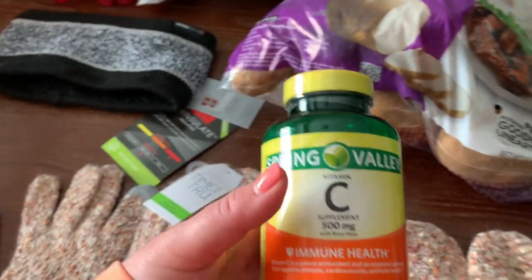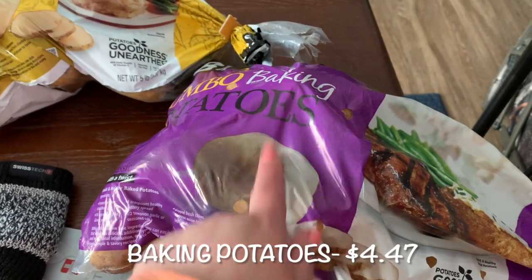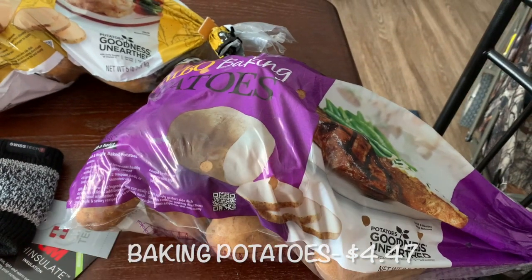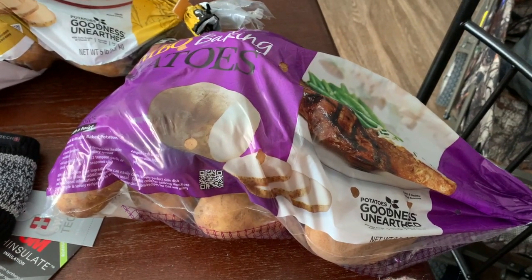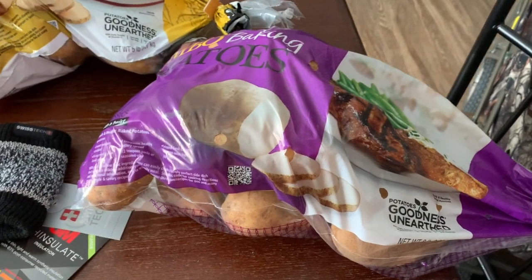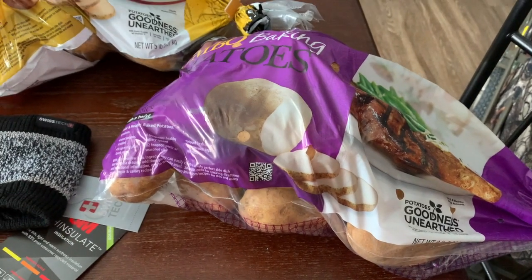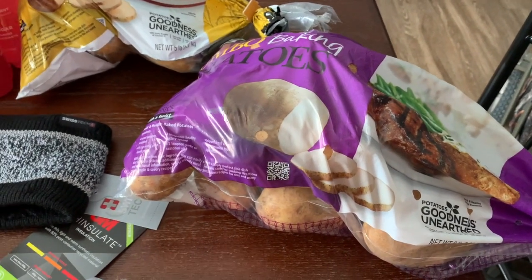So we're trying to keep ourselves healthy with some extra vitamin C there. I grabbed some baking potatoes. I wanted to do baked potatoes, and the individual potatoes just didn't look so great. I grabbed a big bag and figured we could do a couple nights of baked potatoes with chicken, or baked potatoes just as a meal itself with maybe some chili and cheese and whatnot, do some toppings on them.